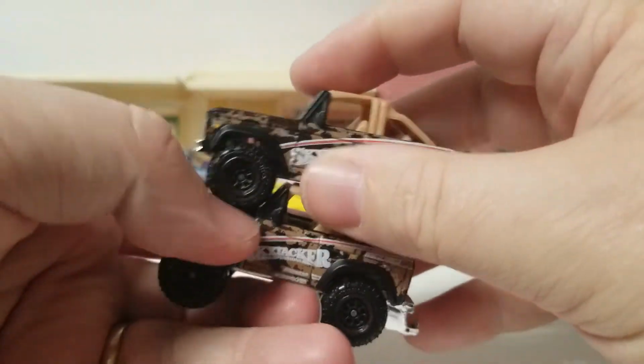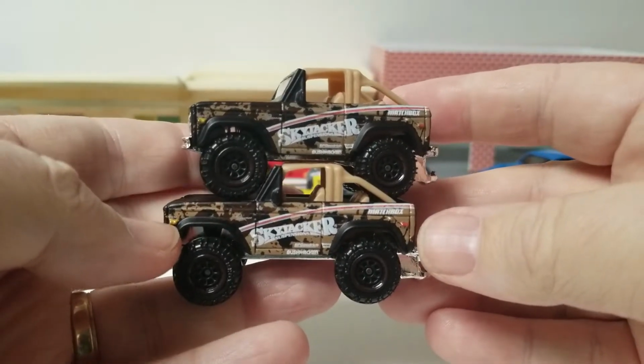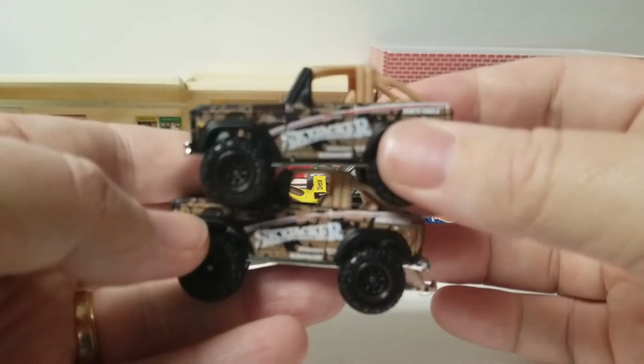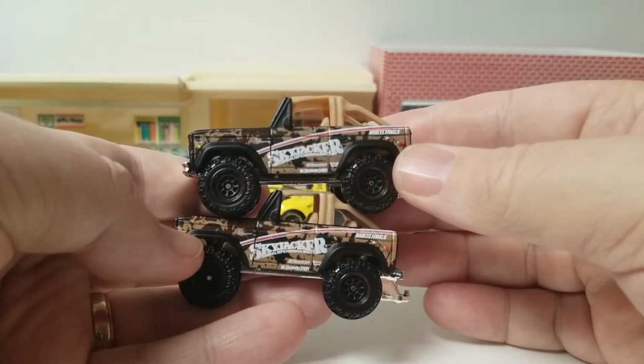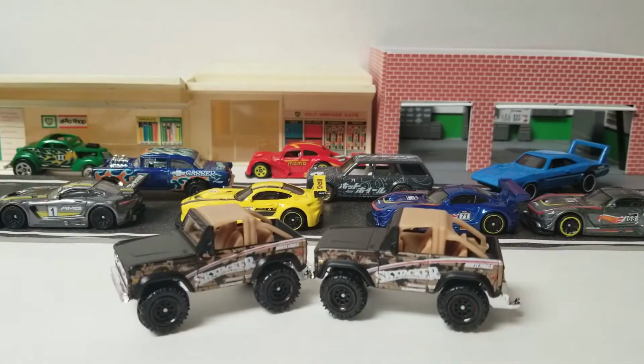Let's put them side by side. They are identical, but they are a nice release. If you missed the one from last year, there you go. You got the one from this year. And they are a nice Jeep replica.